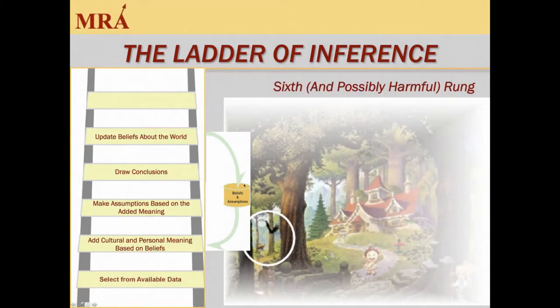Now, the sixth and the final rung, this is the harmful one. It's okay to jump to conclusions. It's all right, okay to have bad assumptions. It's okay to pick the wrong data. All of that stuff is harmless because it's internal. It's when we do something that's external that can cause problems.